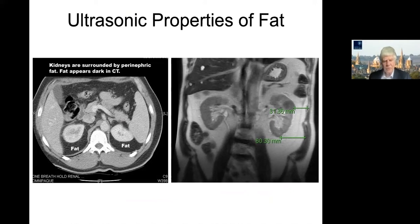Now, there are 2 problems with kidney that we found. One is the ribs, so sometimes it's a little bit difficult to target it. But secondly, there is perinephric fat around the kidney. And on this CT scan, this dark area there is the fat around the kidney. One of the reasons why it's not been working so well in kidneys is that you get absorption of the HIFU energy by the fat.